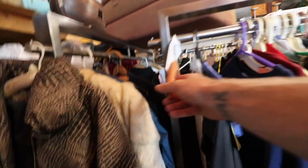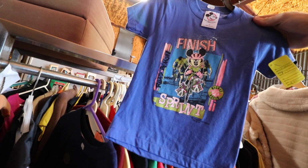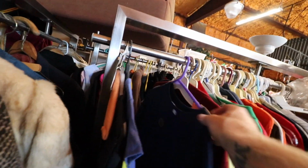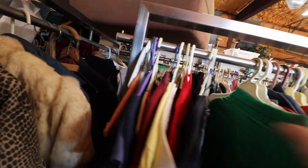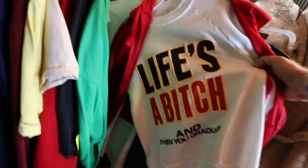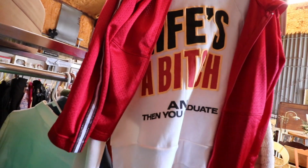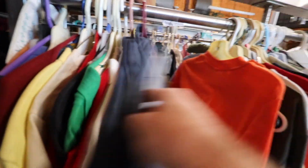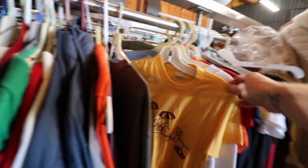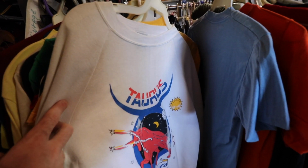Got some clothes in here. Vintage shirts. Wow. It's pretty cool, actually. If that was a bigger size, that would be a... Life's a bitch, and then you graduate. If it just said life's a bitch, it'd be kind of cool. Damn. What's up with that sweatshirt, though?